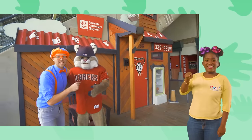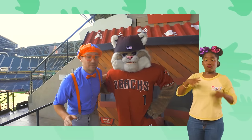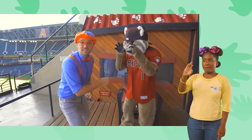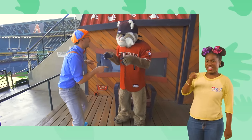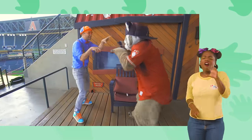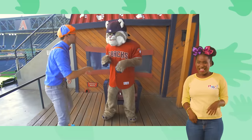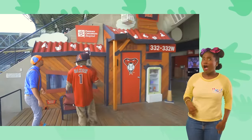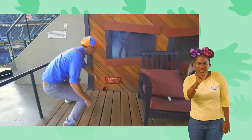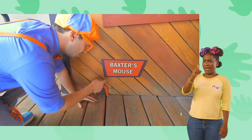This is Baxter, and Baxter is the mascot for the Diamondbacks. Whoa! And what are you? Oh, this is a bobcat! Are you a bobcat? No. Meow! Ooh, is this your house, Baxter? Whoa! It's really cool! Check it out! Whoa, what's this? It's Baxter's mouse!